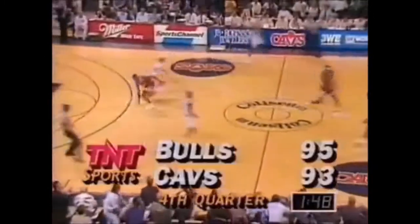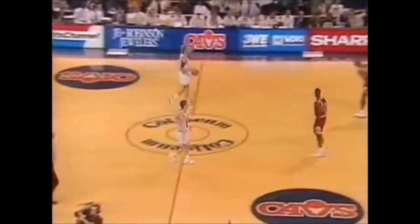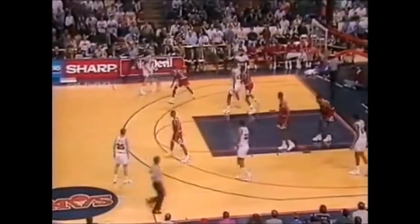Pippen. Price kept it alive. Big play by Price. Cavaliers have a chance to tie. Pippen just misses the steal. Bad pass. Pippen out in front. Price gets the ball. They need to calm themselves down. They don't have to make the spectacular play. Still a minute and a half to go. My nerves aren't ready for this on opening night.